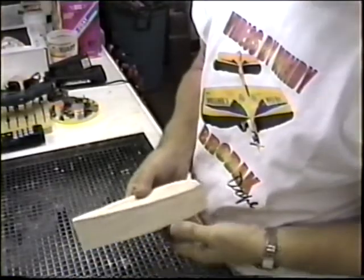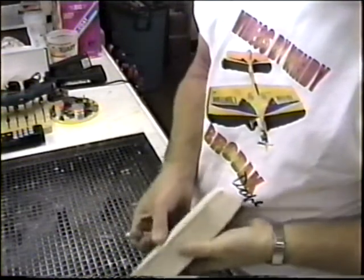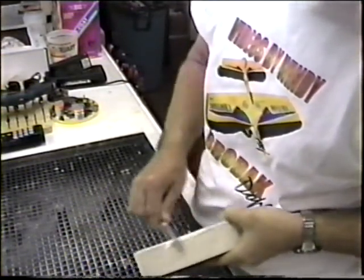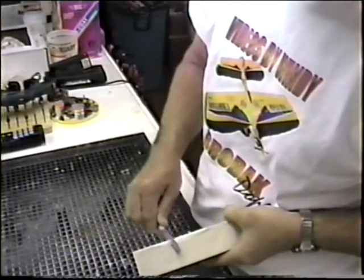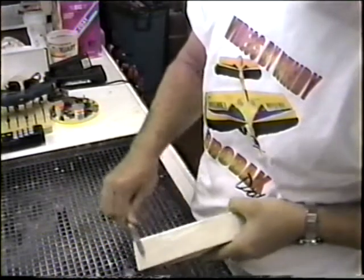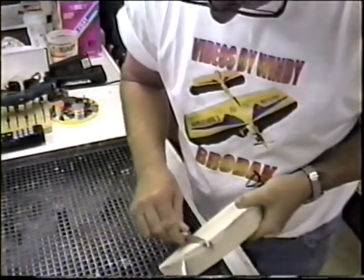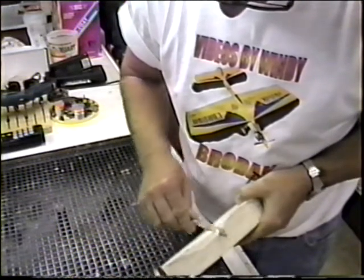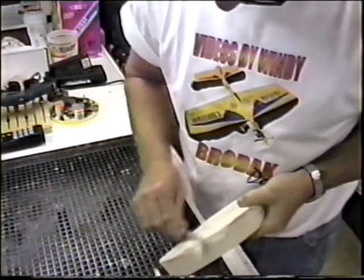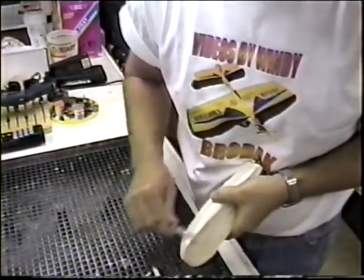The choices before I tack glue this on, I obviously can take the corners and a lot of this material away. It just makes it easier later on, when I'm carving this and it's attached to the wing, it gets a little awkward. This will save me a little bit of time just roughing this out. Again, I always like to get as much of the material off as possible before I even tack glue it on. It just makes it easier, I guess.